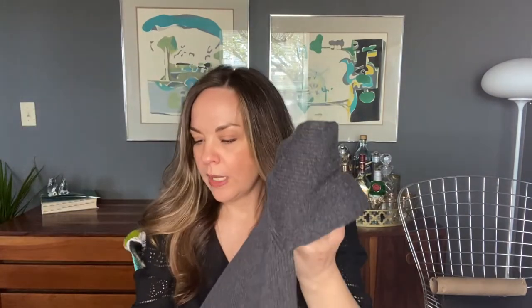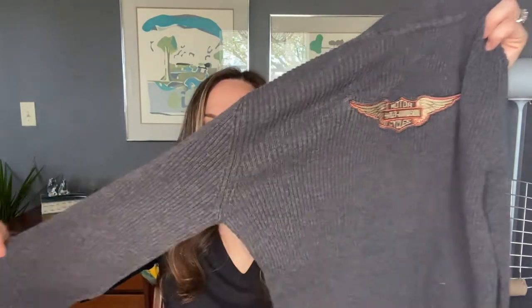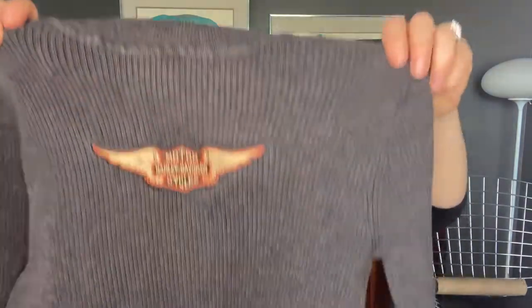And next up, let's move to clothing. So I picked up this Harley Davidson turtleneck sweater. And I paid $1.80 for this. And this won't be big money, but I'll hope for $25 or $30 for that. And it is a women's size medium.